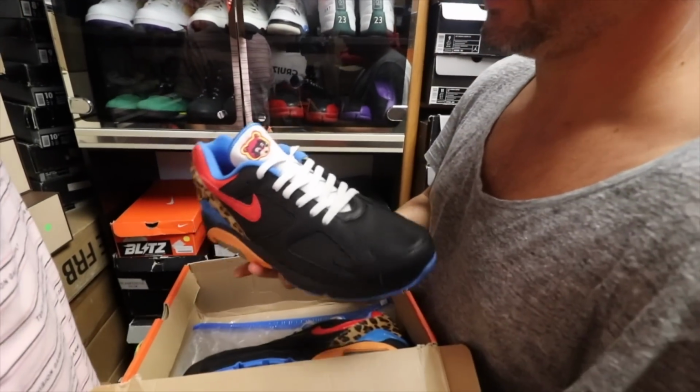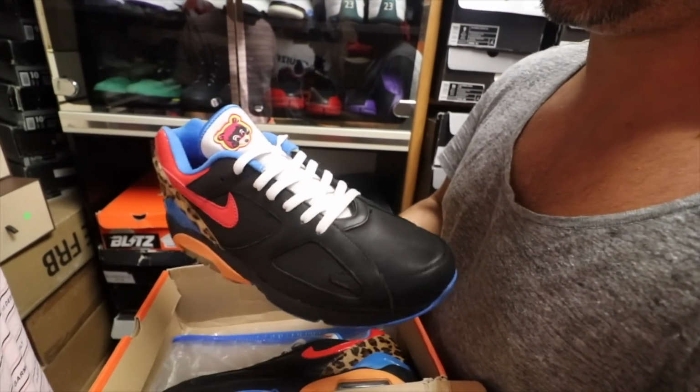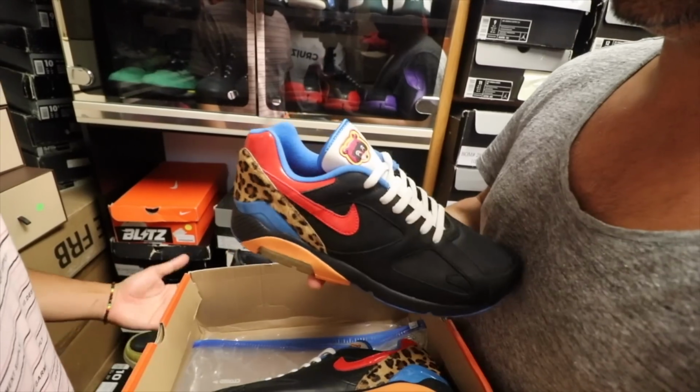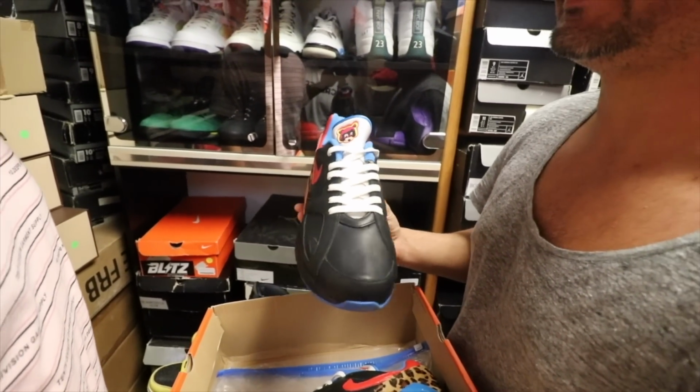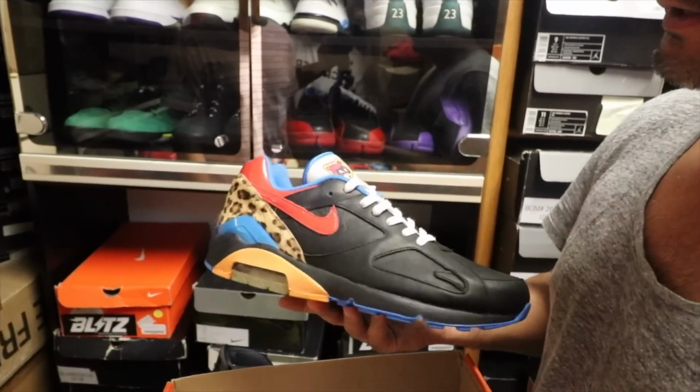But no, these are Kanye's first Nike collab. Never have even heard of these. College Dropout, that is an amazing album. Oh yeah, never seen these before? Never, like a pic of them? Never even seen them.